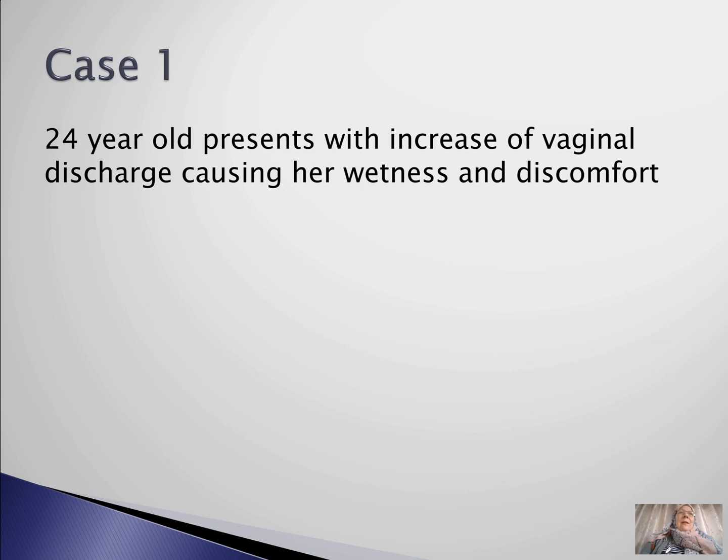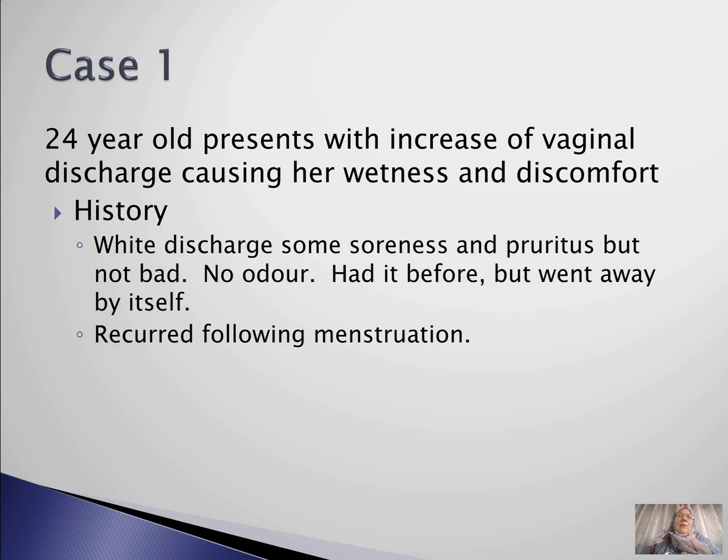A 24-year-old presents with an increase of vaginal discharge, causing her wetness and discomfort. So what are you going to do next? Yes, you're going to elaborate the history a little bit. You can do this by asking, can you tell me more? What else is bothering you? And if you do not get all of your answers, you have to ask some specific questions.